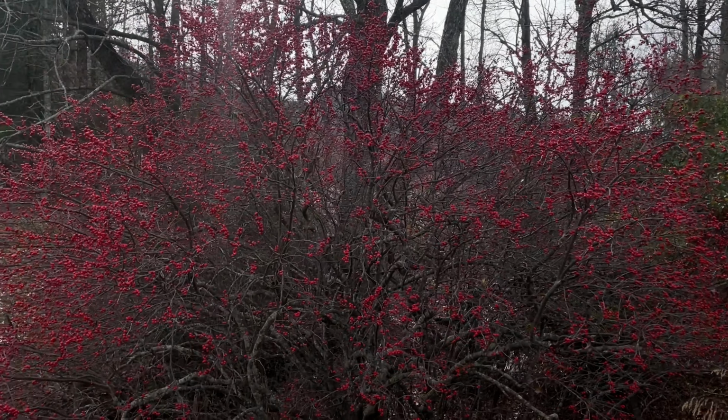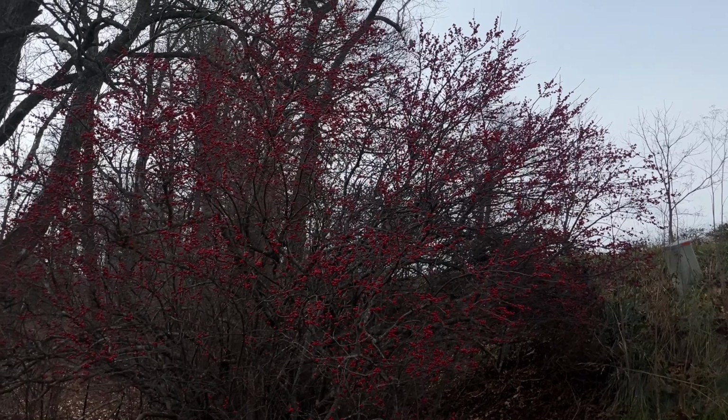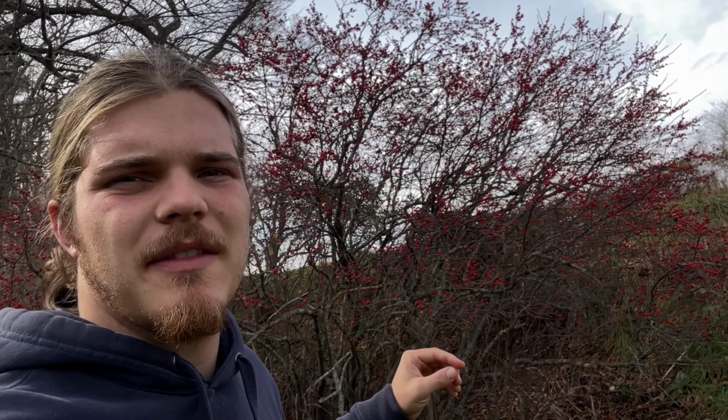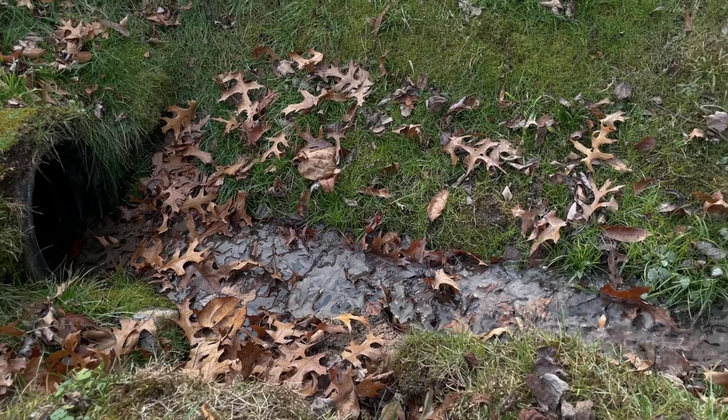This is an ilex bush, otherwise known as a winterberry. Here's the thing, people cannot get enough of this bush. Wouldn't you like to have a product that they cannot get enough of? The winterberry is sitting right on the side of the road. It is right beside a creek. That's where you're always going to find it. And you always want about 6 hours plus of sunlight.